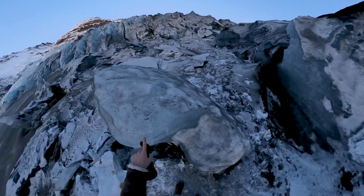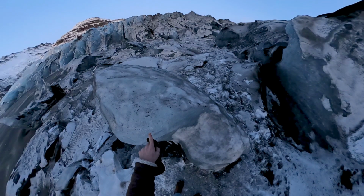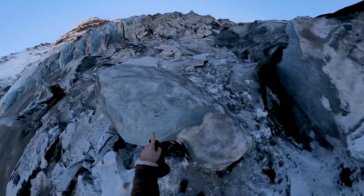It's like see-through. See the little black bits? That's like molten rock.